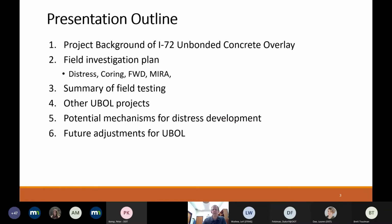So today's outline will be to give you a background on I-72 and the unbonded overlay features, especially what we did in the field investigation, summarizing some of that. Also, since we found some interesting things, we were looking at other similar projects in different states to calibrate whether what we were seeing was being seen by others or not. We have some ideas on the distress development mechanism, and then probably many of you are thinking, well, what do we do next? Do we put this to bed and never do it again, or what adjustments do we make to make sure this doesn't happen like we're seeing it in this project?